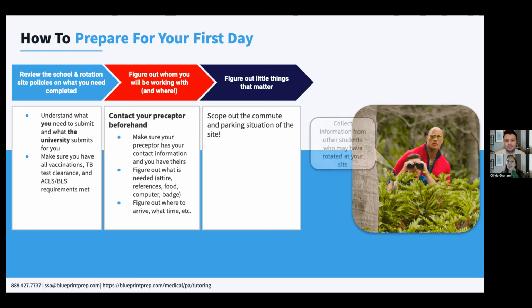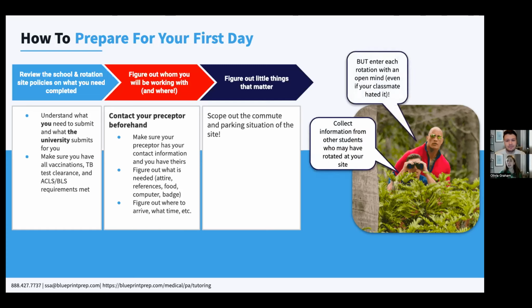Yeah, absolutely. And make sure if you do your test drive at 7 p.m., you allot for the morning traffic, depending what time your shift is. A lot of times, if you contact your preceptor beforehand, they are more than happy to tell you, what should I wear? Am I showing up in scrubs? Am I coming in business casual? If for some reason you contact your preceptor and you don't hear back and you don't know what to wear, I would assume business casual unless you are told otherwise. I think that's always a safer way to go.